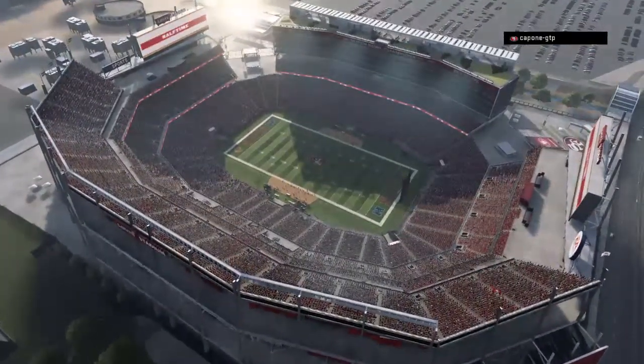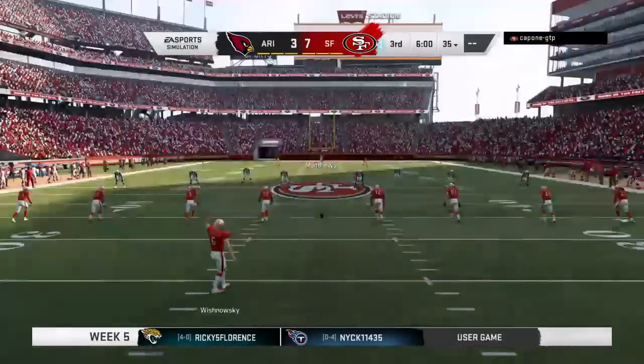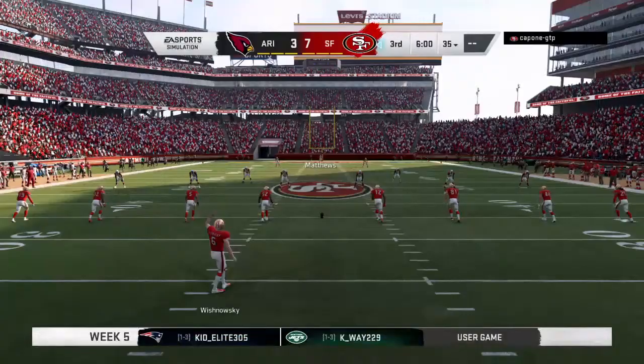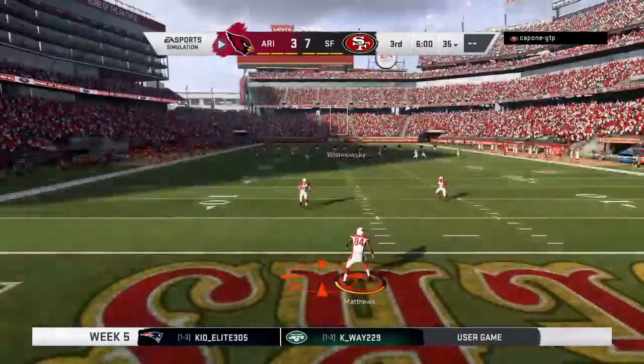7-3 is our score. As we'll send you back over to Orlando with our EA Sports Halftime Report, here's Jonathan Coachman. Both teams appear ready for the fight ahead, and we resume action here in quarter number 3.